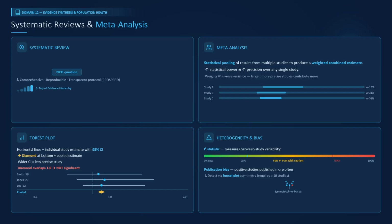That registration matters because it stops you from quietly changing your question after you've seen the results. Comprehensive means you search everywhere, including the unpublished and the inconveniently negative. Reproducible means another team following your protocol would land in the same place. That rigor is exactly why it outranks a narrative review where an author picks the studies that suit their argument.